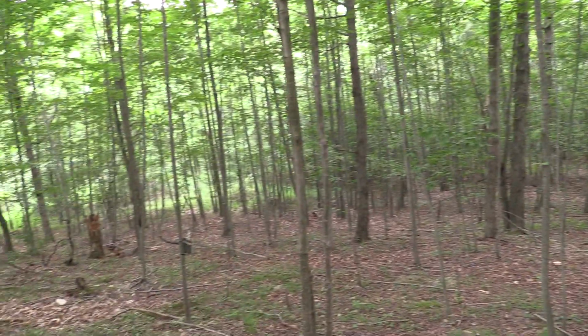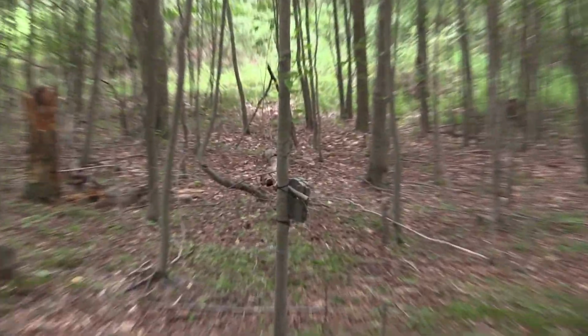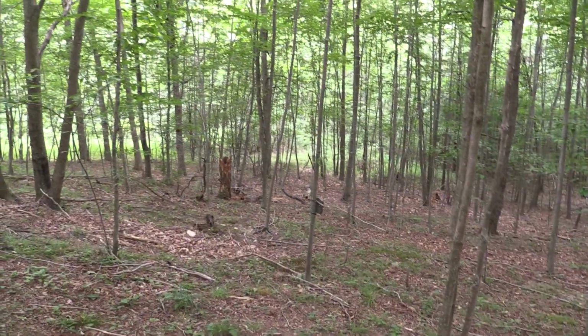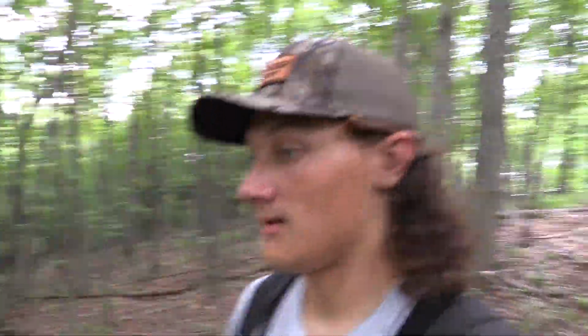I got my 10 point here with my rifle a few years ago, but I got a camera here still, so I'll swap it out, and I guess we'll check it. So maybe we'll get something good.